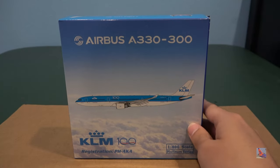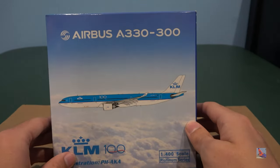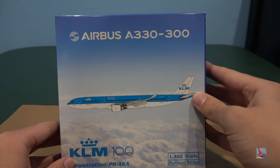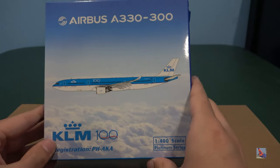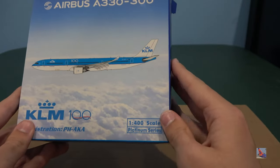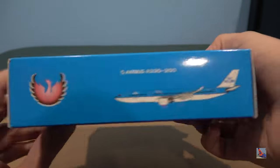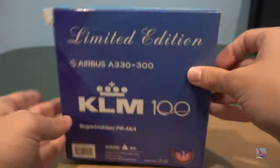So this will now be my third Phoenix model in the collection, so I'm kind of excited to see how this one turns out. On the front of the box, we've got Airbus A330-300, the image of the plane, KLM 100, and then the registration is Papa Hotel-Alpha Kilo Alpha, 1/400 scale Platinum Series. Here is the right side of the box, there's the bottom, and then the left, you've got the Heart of Aviation, all that good stuff on there. And the top is the same as the bottom.